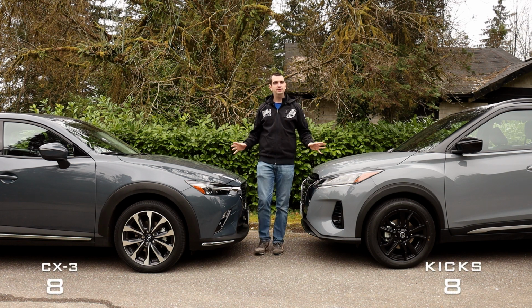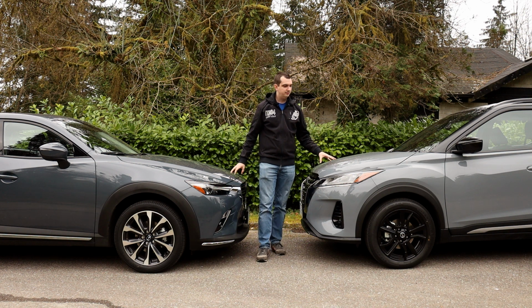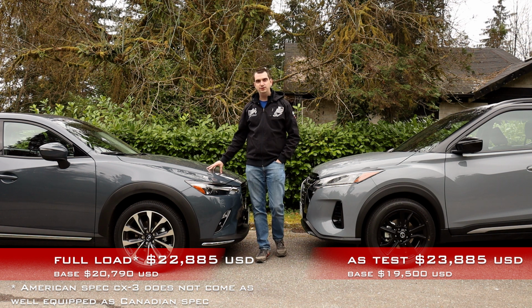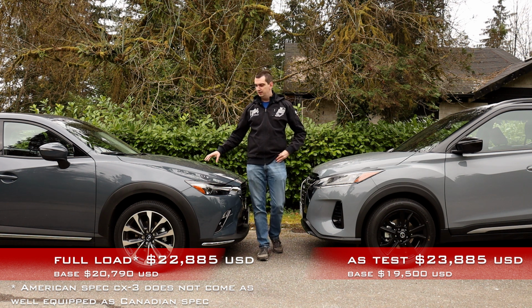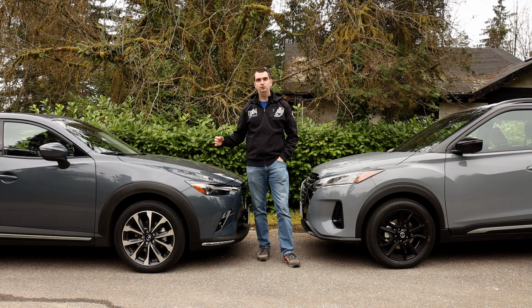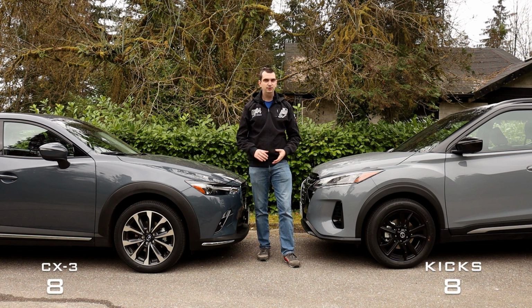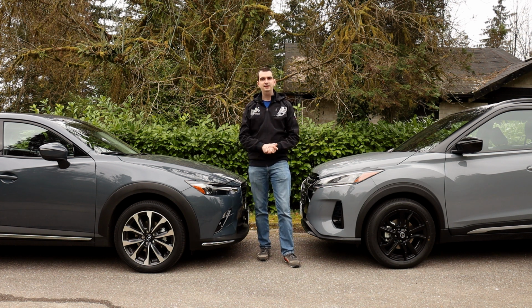So right now, the scores are tied. But the deciding factor is going to be price. This SR trim of the Nissan Kicks costs $25,000 Canadian, whereas this GT trim of the Mazda CX-3 costs $31,000 Canadian. However, even if we compare base price to base price, the Nissan Kicks starts at just under $20,000 Canadian, whereas the CX-3 starts at just over $21,000 Canadian. So for pricing, a point to the Nissan. And the Nissan won this competition by the skin of its teeth.